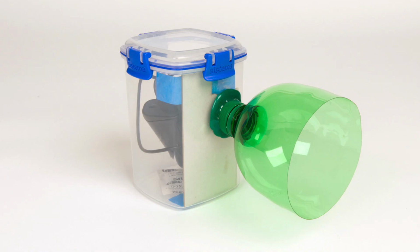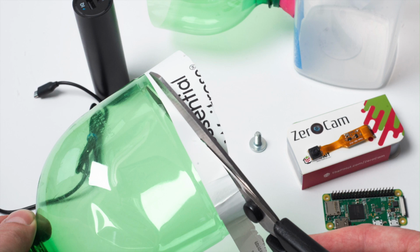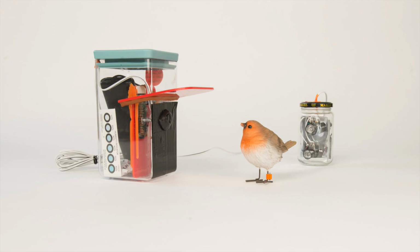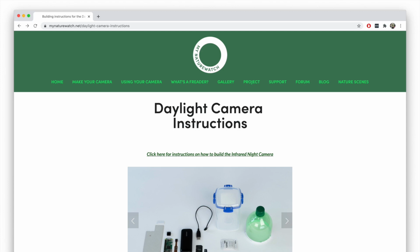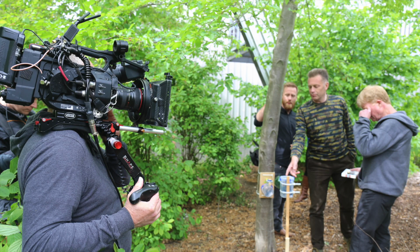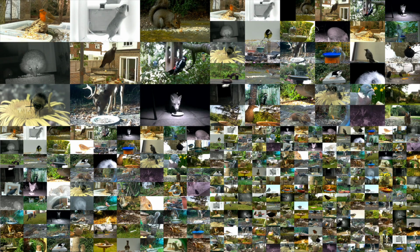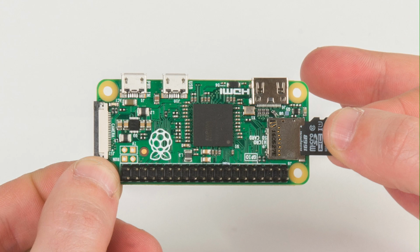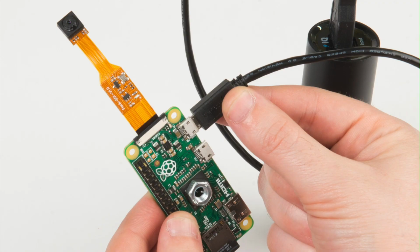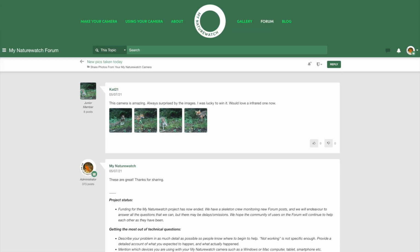The final project in the paper is the My Nature Watch camera, a design for a self-build and inexpensive wildlife camera that people could make themselves at home. We designed it explicitly for non-experts who would not normally consider building any kind of product or device, and it was developed in conjunction with the BBC Natural History Unit to be featured on their primetime wildlife TV show, Springwatch. This research product has been reproduced by 3,500 people using detailed instructions, software and support from a website that we have designed. It features an online maker forum that was created not only as a venue for people to ask questions, but also as a place that could become a hub for a community we wanted to grow, where people could share content and ideas.